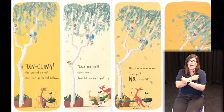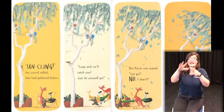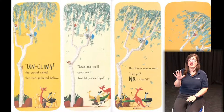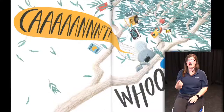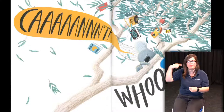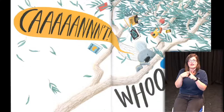"Unclinging," the crowd called that had gathered below. "Leap and we'll catch you. Just let yourself go." But Kevin was scared. "Let go? No, I shan't. I won't," clung on Kevin. "Oh dear, I just can't." Down came the tree with a crackling and a pinging and a crash and a wallop, and with Kevin still clinging.